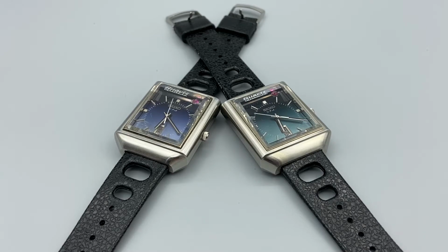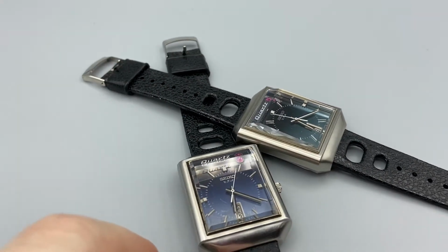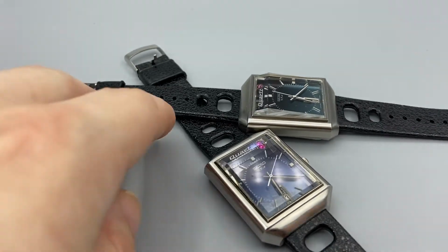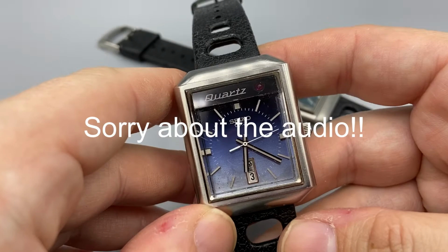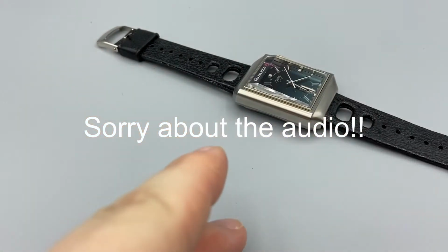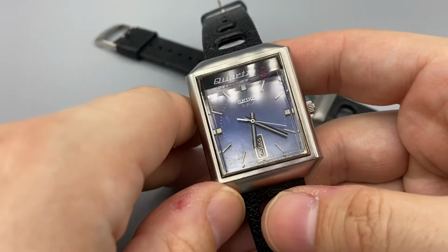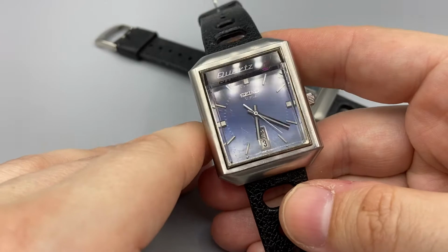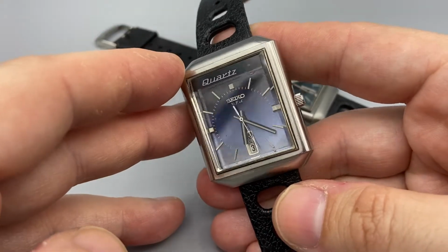Now, the funny thing is, I initially picked up the blue one about a year ago, and then found a better condition green one. This blue one isn't in great condition. It was cheap, but the main reason I got it was because I was interested in the rectangular case, and I had taken interest in JLC Reversos, and I wanted to try a rectangular case, even though this is larger than a standard Reverso.